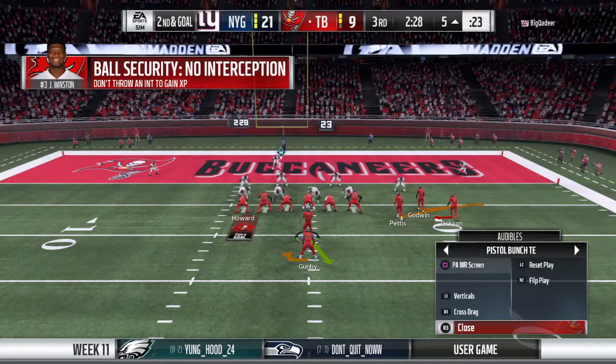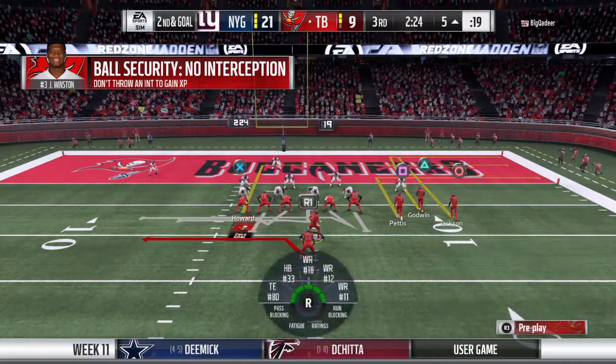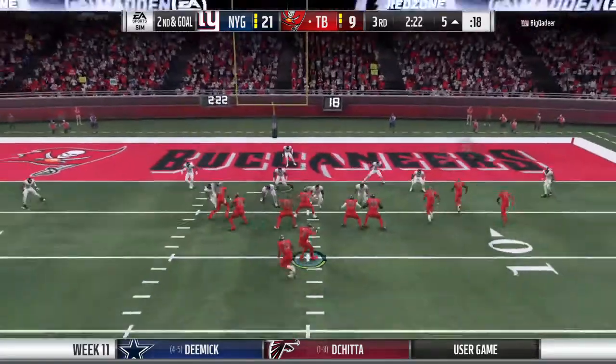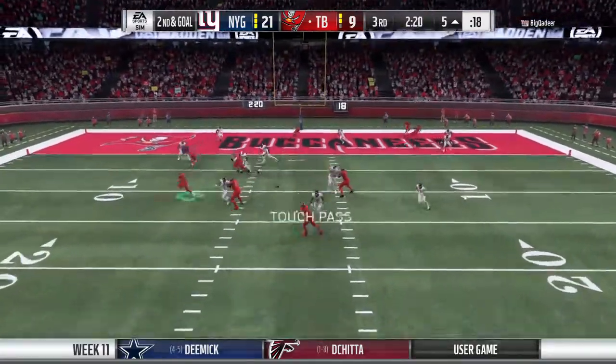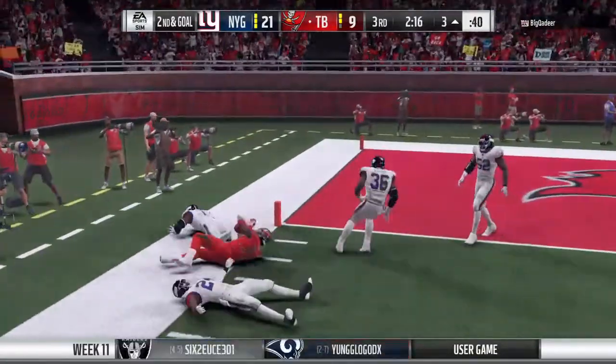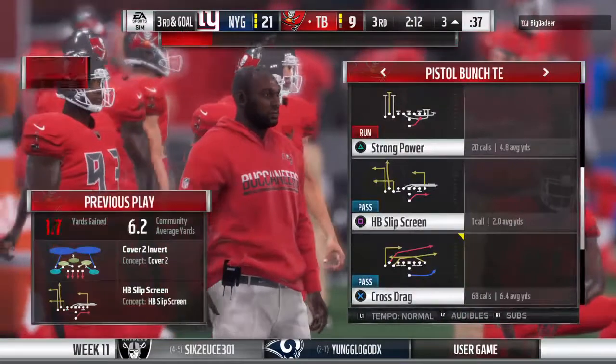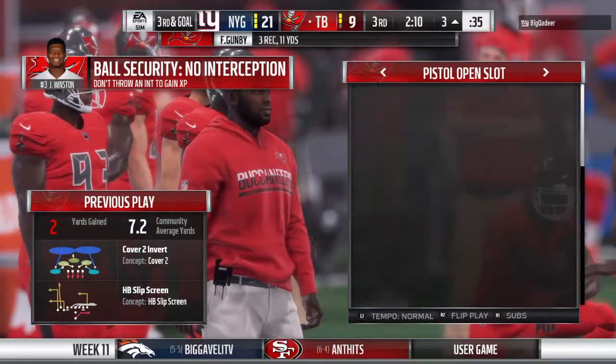They'll come out in the pistol. And on the outside, they're playing press coverage. Winston. Oh, it's a screen pass. That's complete. And he'll be brought down here at the 3-yard line. Only able to pick up 2, and that leads us to 3rd and goal.